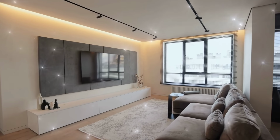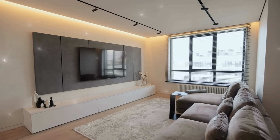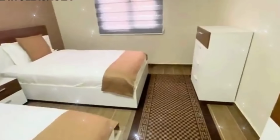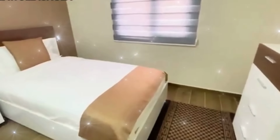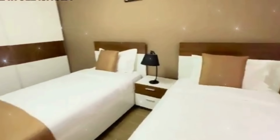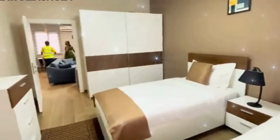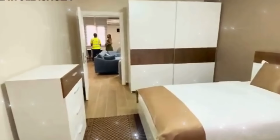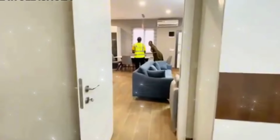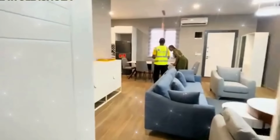At 75,000 CFA francs per month, roughly $120, these spaces are within reach for many Burkinabè professionals, offering a lifestyle that merges convenience with affordability. For context, this is a country where the average monthly wage hovers around $150, so while it's still a stretch for some, it's a sign of growing economic possibilities.